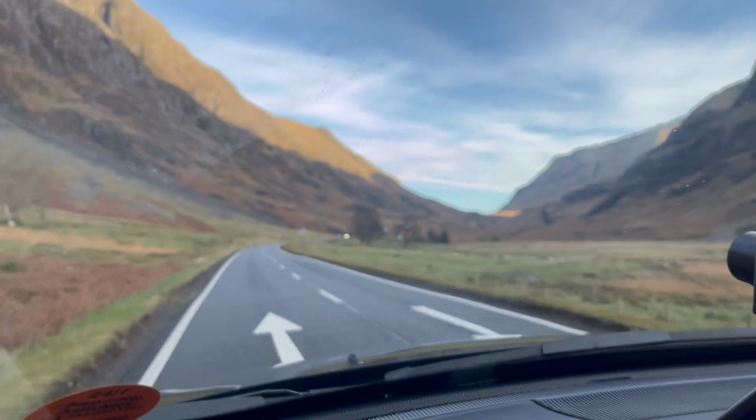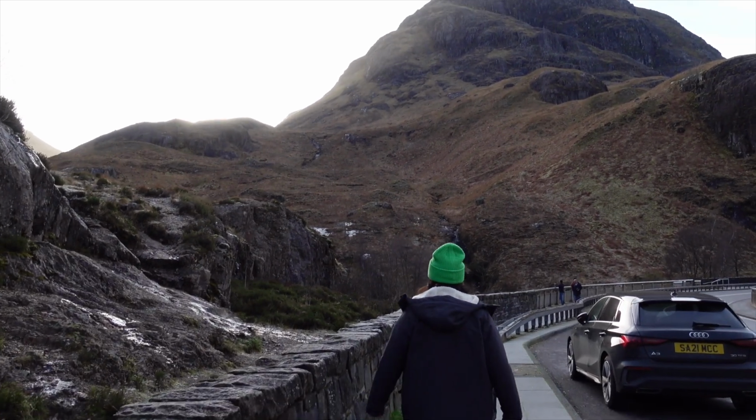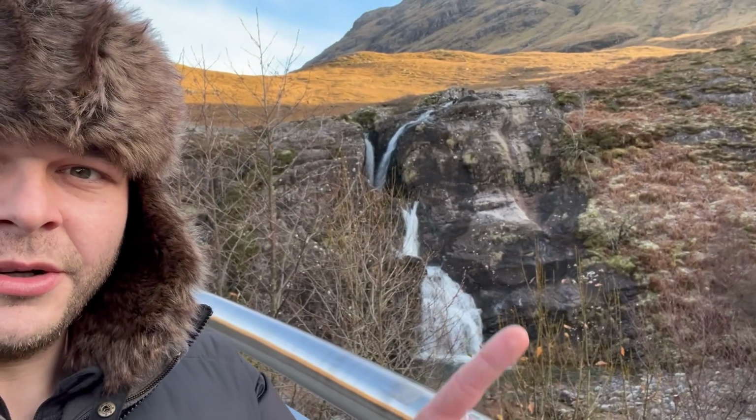Our next stop was the Three Waterfalls. I loved filming this little part, and we noticed some people down doing something in the bushes. We didn't know what they were doing, so we just ignored them. These are the three waterfalls I've just been informed. So, you have one, two, and three.